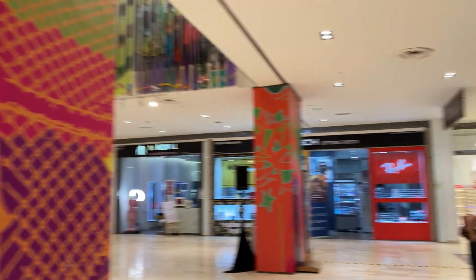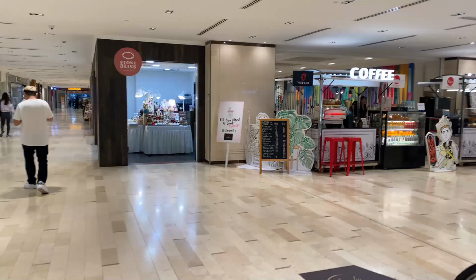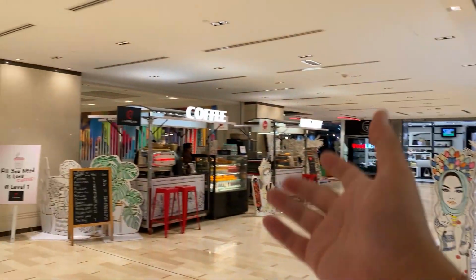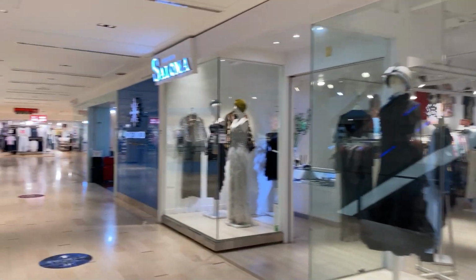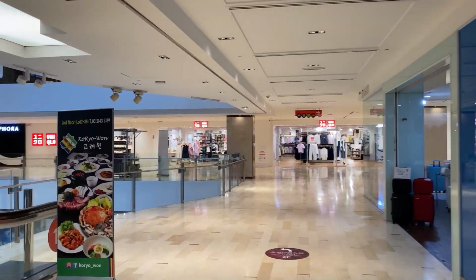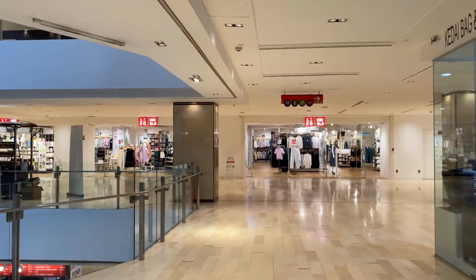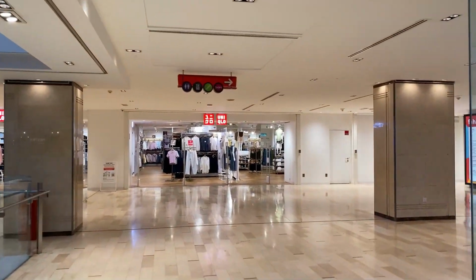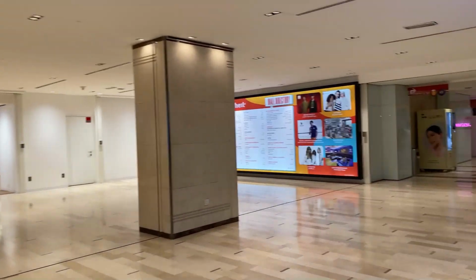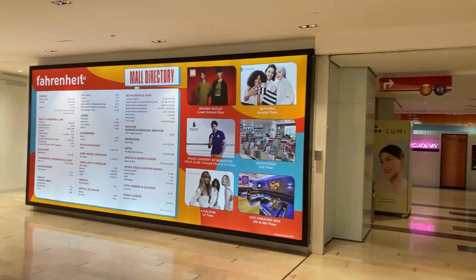Ground floor. This is the first floor of the mall. First floor here, coffee. I see some boutiques, standard okay. I think the anchor tenant here is Uniqlo, so you can see there's a big Uniqlo store here. Sephora, typical mall, okay. But it does have everything you need. Oh, finally, there's a mall directory. Let's go and see the mall directory. Oh, there's a hair salon there. Okay, let's check.